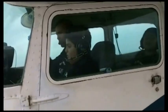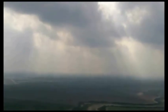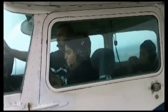Yeah. Okay. Down, faster. A little bit higher. We're not going to use any flaps because it's kind of windy. Alright. Up ahead, stay on this side because we're going to get blown off that way, towards the runway. Down.